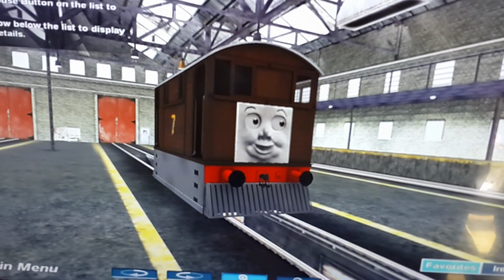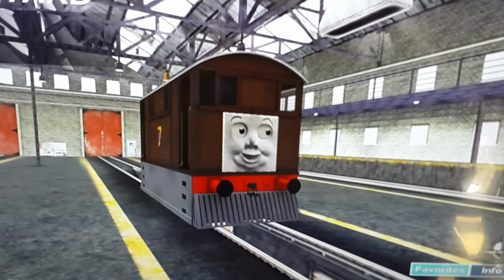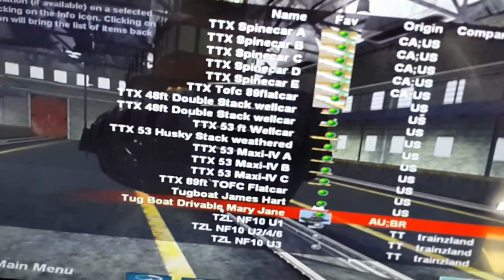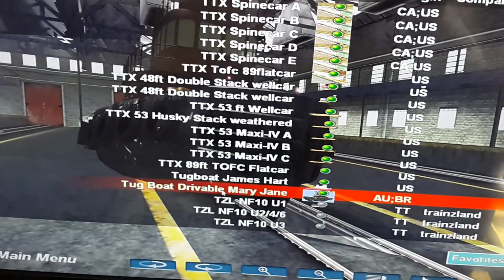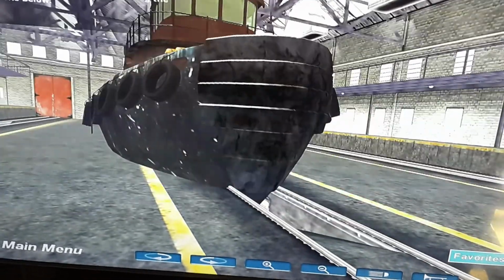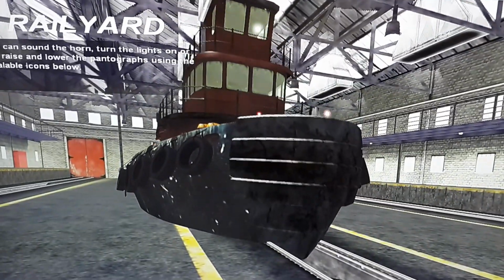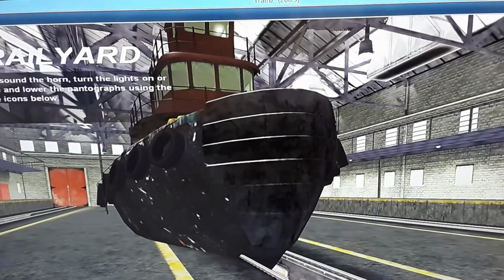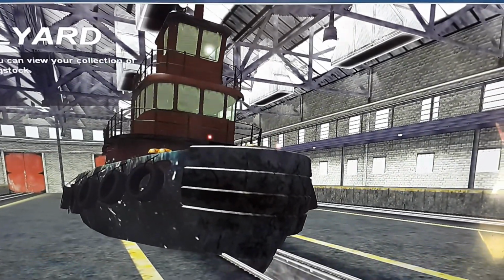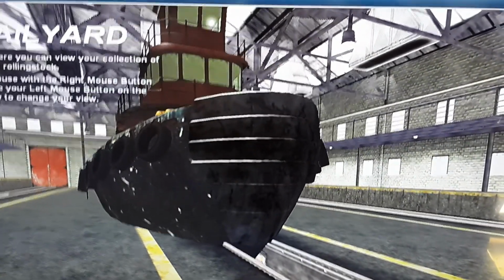You know what's funny? He's brown and his name is Toby, which reminds me of a movie. This boat has some pretty good scripting and even goes up and down as if it's in water. Tugboat drivable Mary Jane. Oh, it does have headlights, you just can't see them. Interesting.